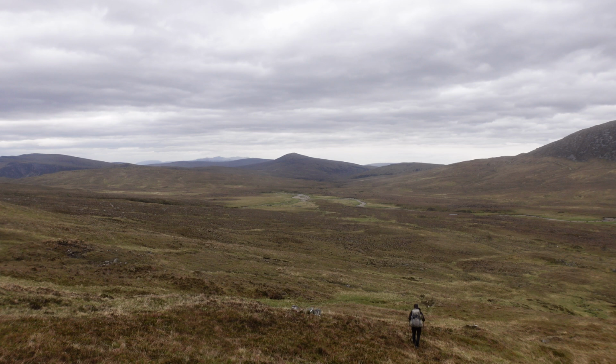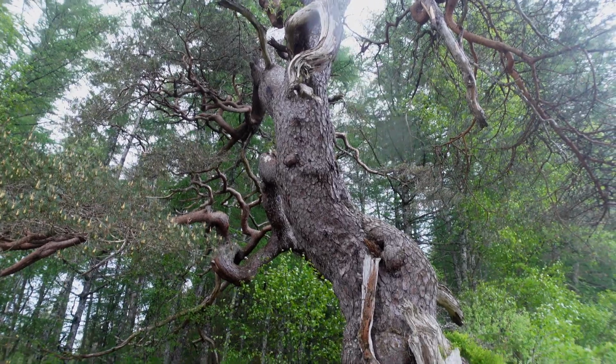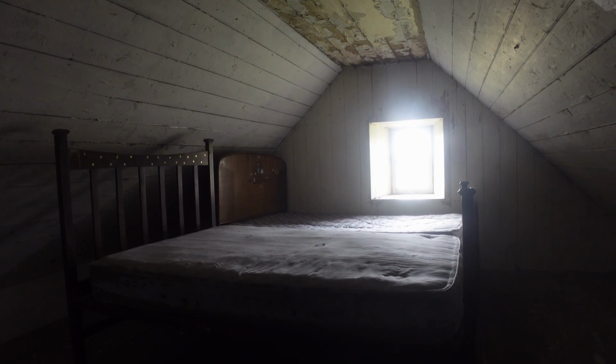Also, you should know that there aren't a lot of trees to be sheltered from the wind, so finding a good camping spot can be a challenge sometimes, especially in the islands. You definitely want a good quality tent that can resist strong winds. And if you do find trees for shelter, make sure a giant branch isn't going to fall on your tent. Though the good thing is, there are quite a few bothies on the Cape Wrath Trail.